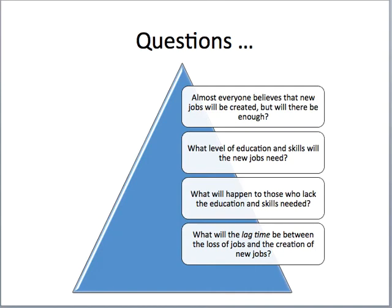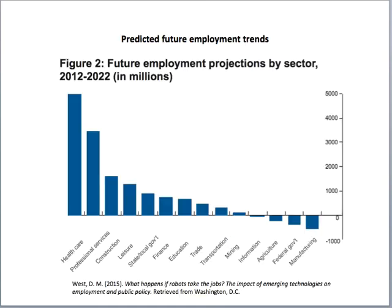It wasn't talked about, for example, in the last Canadian federal election, nor in the US federal election that happened last November. And it really should have been on the agenda. So here are some predicted future employment trends by sector, and you'll notice that education is not doing too badly. It's in the middle there, but it's on the upside, and that affects you.